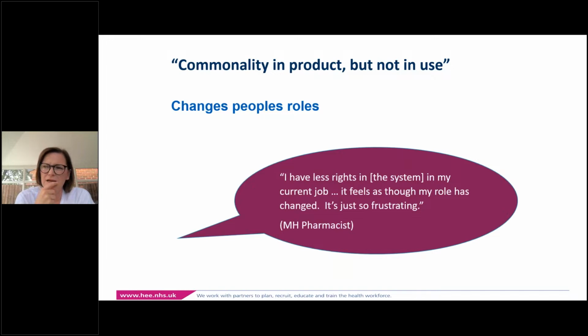And they felt pushed a bit more into the background, and felt like they were nagging all the time to get things changed, and felt a lot less able to really deliver the care they wanted to. So they felt that their role had completely changed just by the fact that, same computer system, but the setup of the system and what they could do in their role was different. Next slide, please.